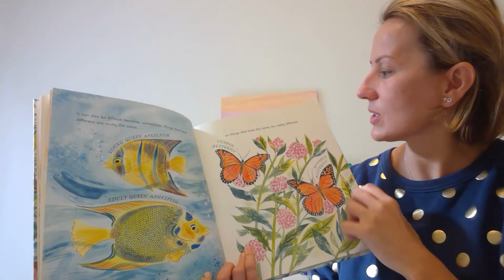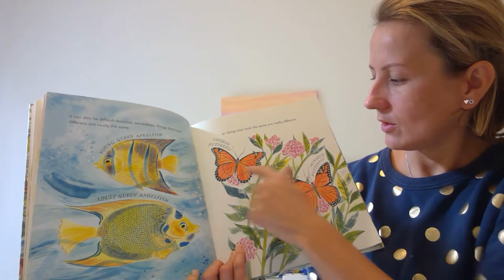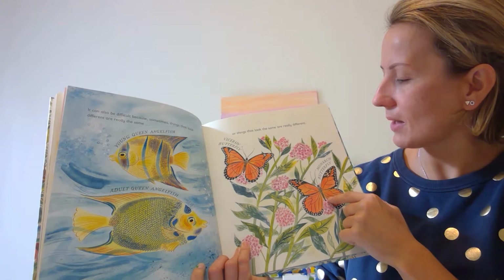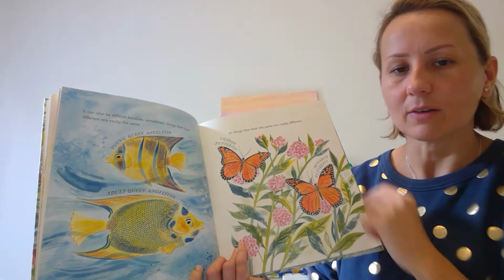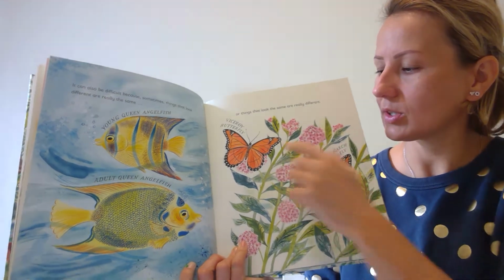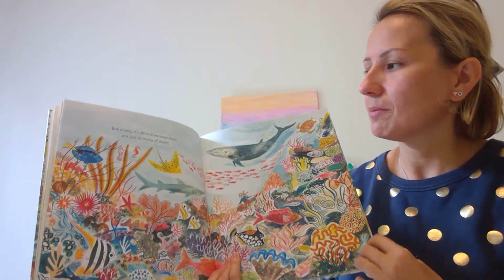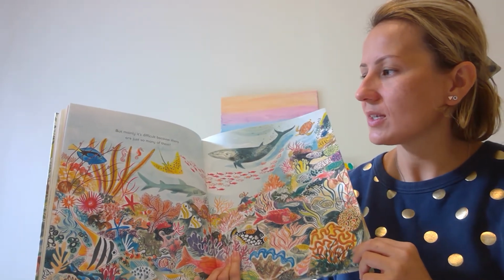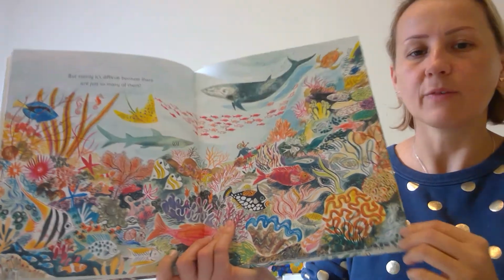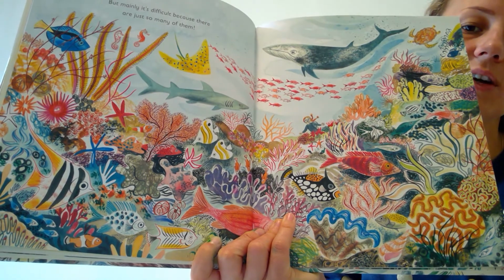Or things that look the same are really different. See, they look exactly the same, but they're both different. This is a monarch butterfly and this is a viceroy butterfly. So they again are different, but they look so the same. But mainly it's difficult because there are just so many of them. Look how many different kinds of living things belong and live on planet Earth.